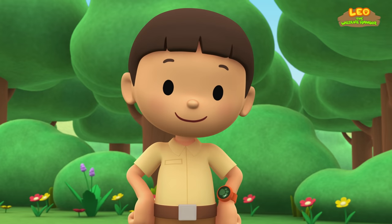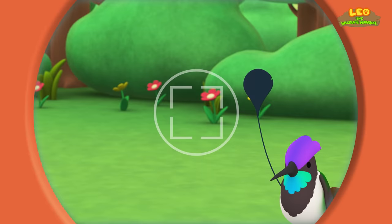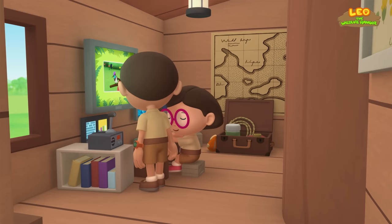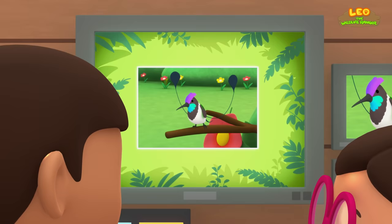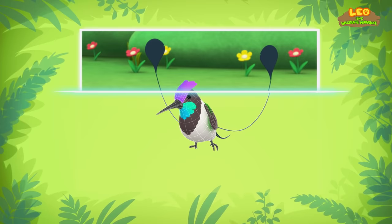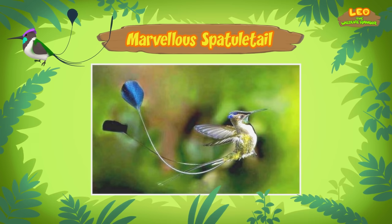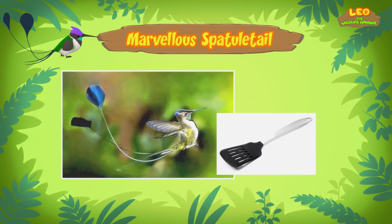She is also a junior ranger. Smile, pretty bird. So what did you find out about the bird? Hi, Leo. This special bird is called a marvelous spatuletail. A marvelous what? A marvelous spatuletail. See the two things on its tail? Those are long feathers that end in discs, or spatules. Only the male bird has those two long tails.